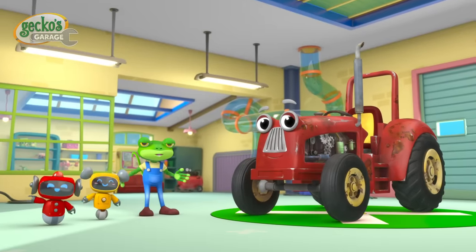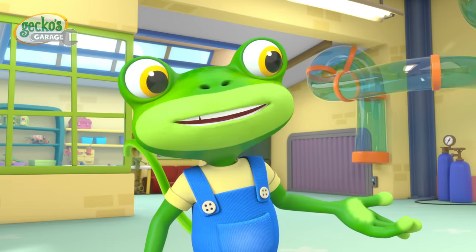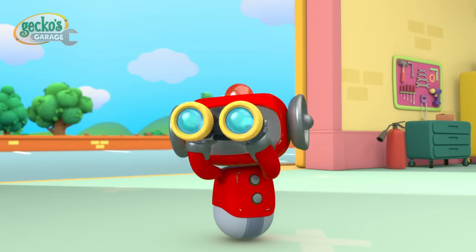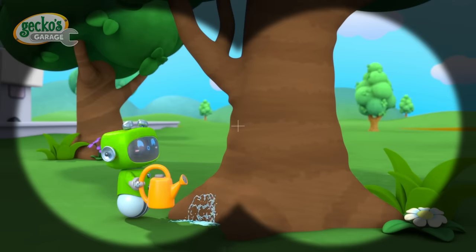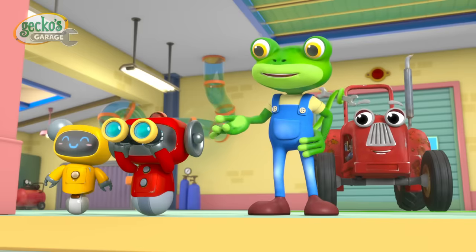Hello, everyone. We're just about to fit Trevor's new attachment. Green, could you please pass me? Green? Green? Green, where are you? Oh, Green's watering her favourite tree.